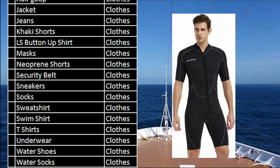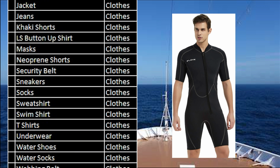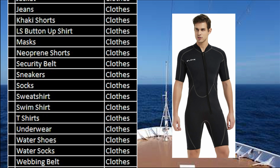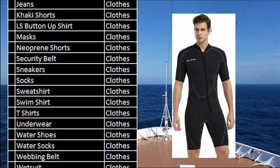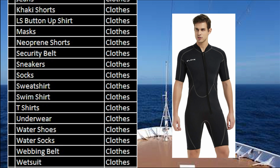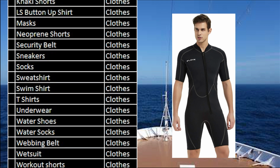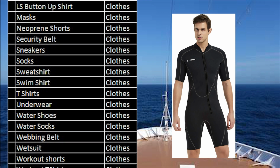Wetsuit. We talked a little bit about this previously, but if I'm going to Coco Cay and I want to go in Oasis Lagoon and the water is like 80 degrees, 75 degrees, like it gets during January, February, a wetsuit is fantastic. It just gives you a little extra warmth. You don't get that shock when you walk into the pool immediately. It just makes it comfortable. So I don't travel without mine in the deep winter months.